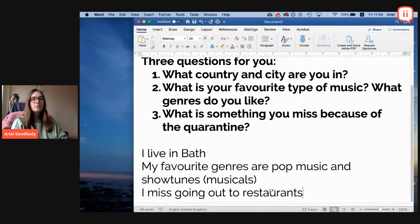I love walking. It's my main form of exercise. Luckily, in the UK, we can still go outside once a day for exercise, so I can go out and walk. Alicia misses going to the cinema, definitely.